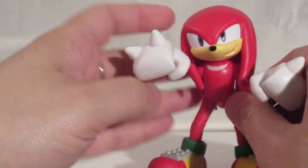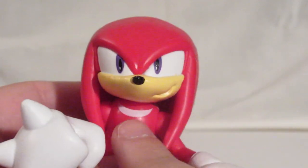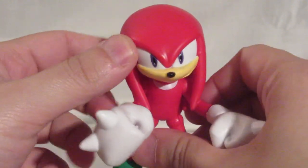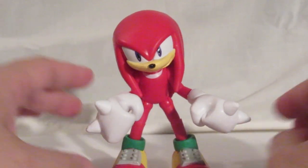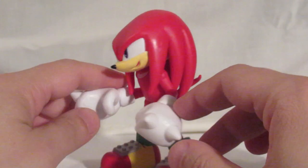Although, aside from that, the individual sculpting, that is a great face. The Guardian swoosh is in the right spot. His shoes are really well made. Individually, all of his parts are well made. His elbows are a little bit too severely bent, and I don't like that thing they did with his neck, but I gotta say, this is probably the weakest of the Jakks Pacific figures so far.